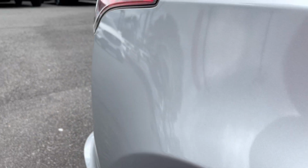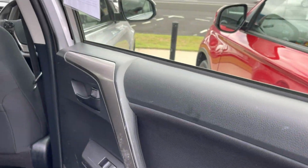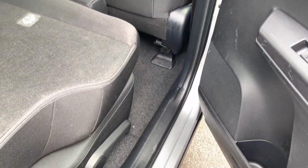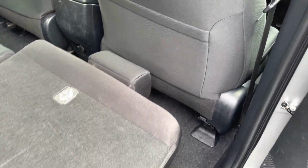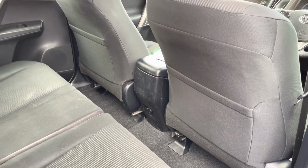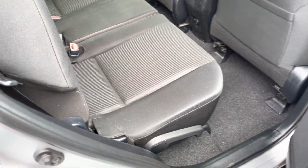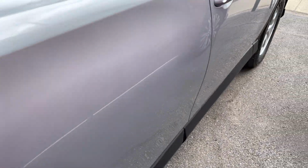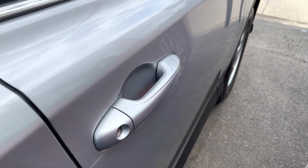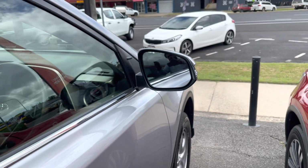Okay, so I'm just going to make my way into the back now. Down onto the kick panel. You can see that seat's folded down, so I've actually lifted that up right now. Okay, just before I go into the driver's side, I just want to let you know that it has got 2 keys. So that's great.